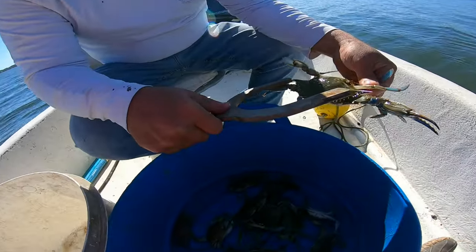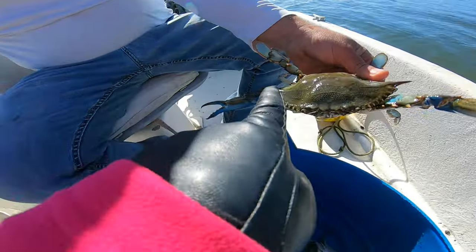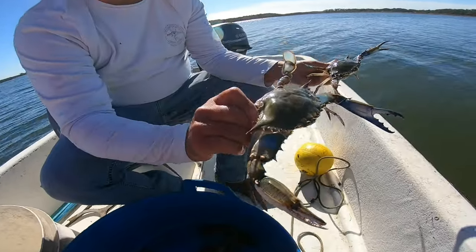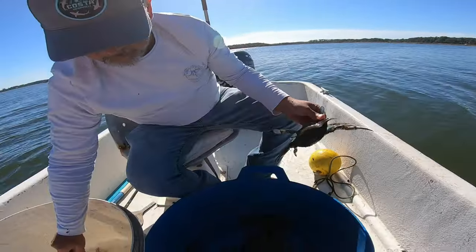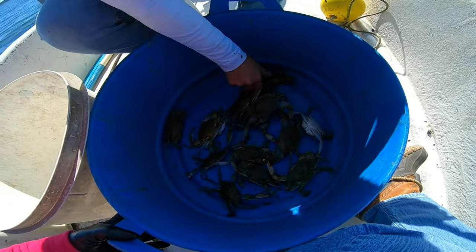Is it still okay to come here and catch crabs? Yeah, this is a keeper. See? Look at his deformed point, how it's not quite completely straight. So we're going to be very, very selective today. You see what we're looking for? This is a keeper blue crab. This is also. This is what we're at. And look in here. How many more big crabs do you see? Not many.